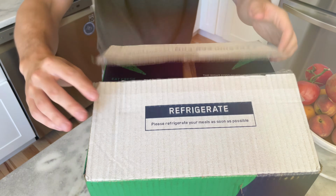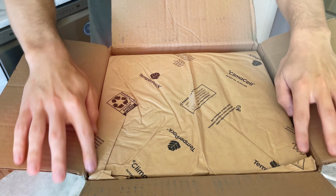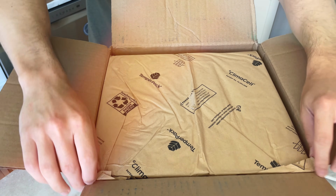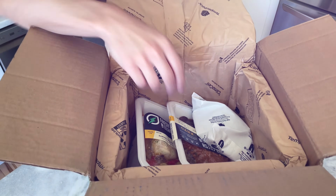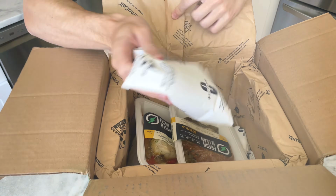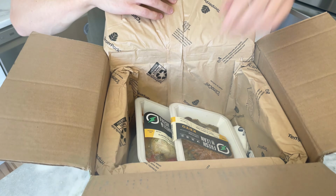Here's what you can expect when you get your first box. So as you open it up, you're gonna notice that there's a temper pack inside. This helps keep the food nice and cool. When it got here, they were all very chilled nicely. And then you're gonna see that there are some ice packs. And when I say some ice packs, I mean like all the ice packs. Like there was like 20 in there.